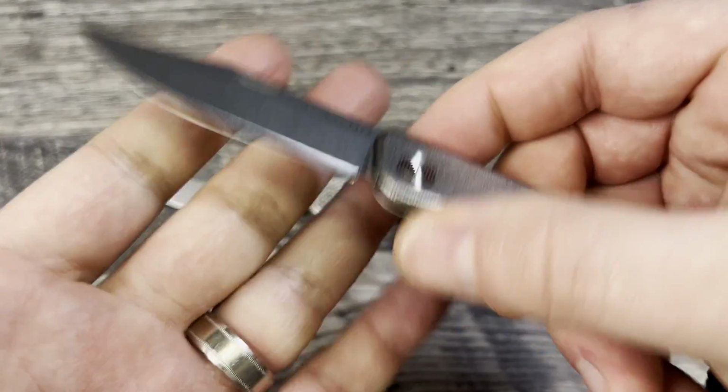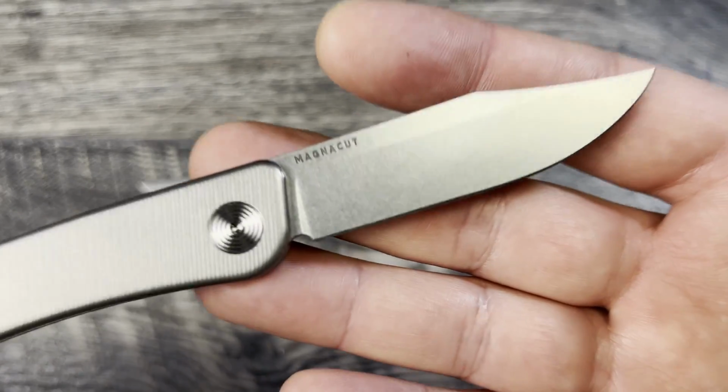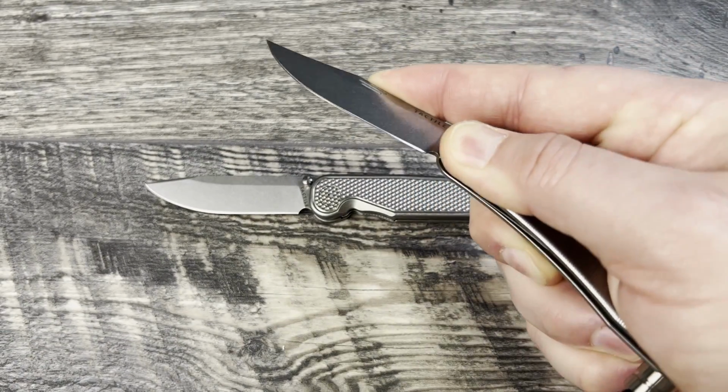So the other thing that was really exciting is the fact that they're one of the first manufacturers out here making a good heat treat on Magnacut. They're treating it at 60 to 61, which is a decent heat treat on Magnacut.